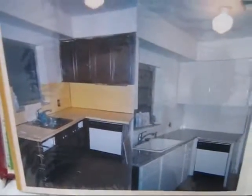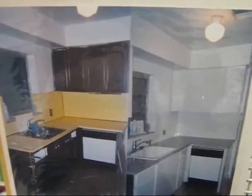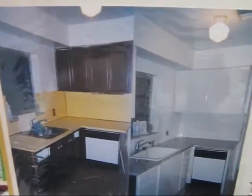Interesting before and after photo. You can see before kitchen refacing on the left, the old dingy brown, ugly yellow tops. And after completion, beautiful new high gloss white cabinets and Formica countertops.